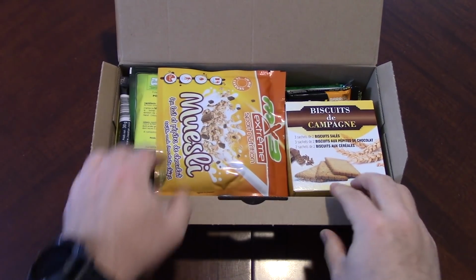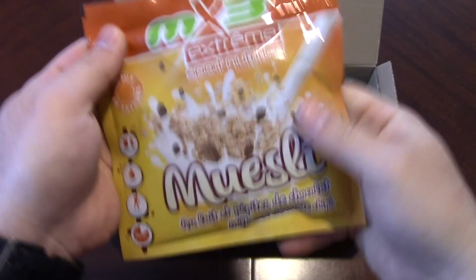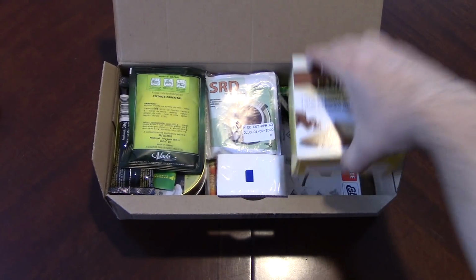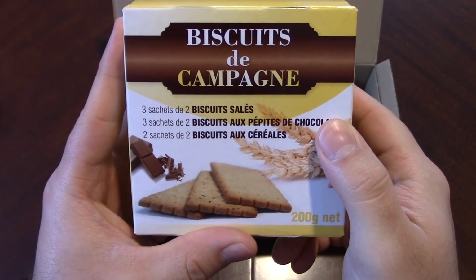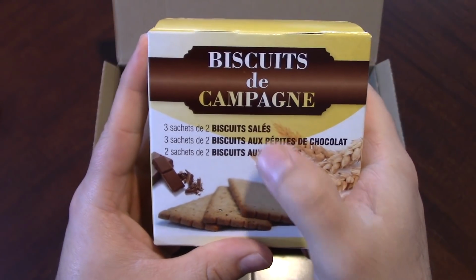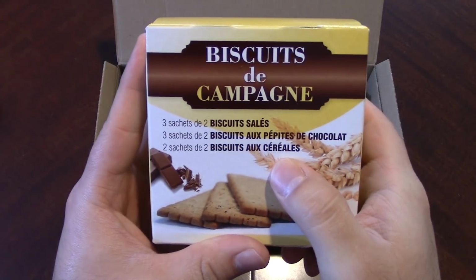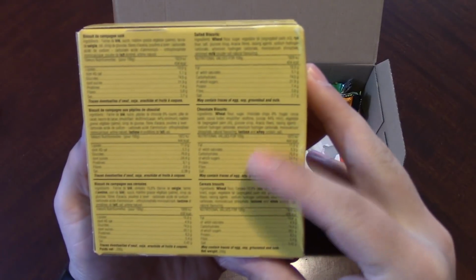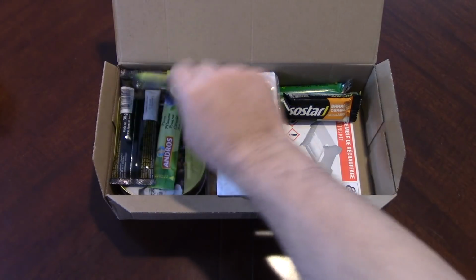Here we go. So first we have some chocolate muesli. This is very good. I actually had that in the previous ration I tried. We have some biscuits. So this has the chocolate, sort of like a salty biscuit, and then a cereal biscuit, which all the biscuits were very, very good. No, they're gone. I haven't kept year-old biscuits. Or have I? I don't know.